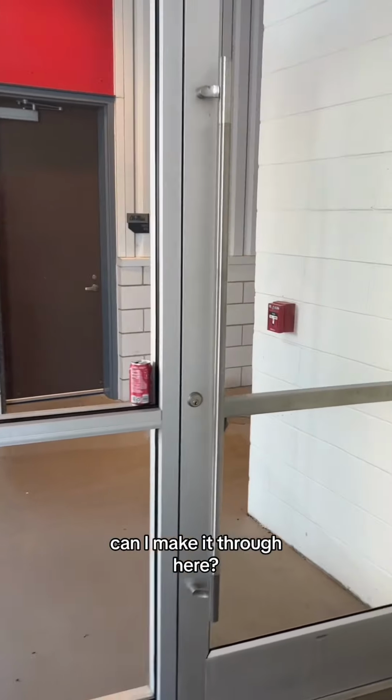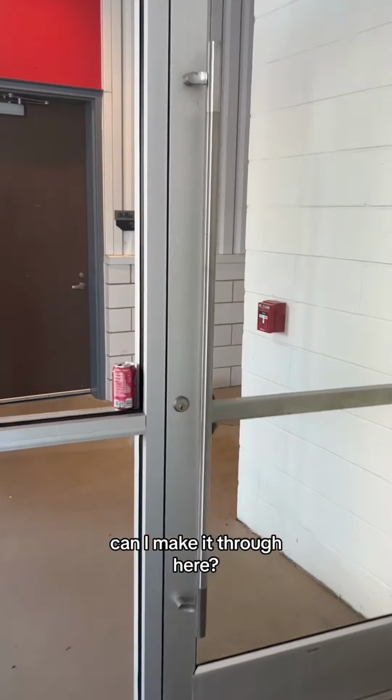Can I make it through here? This can of Coke did. Does seem like I can though. Think that means we're making our way back down to concourse level to get to the other side. We have some cool designs and fake grass over this way.